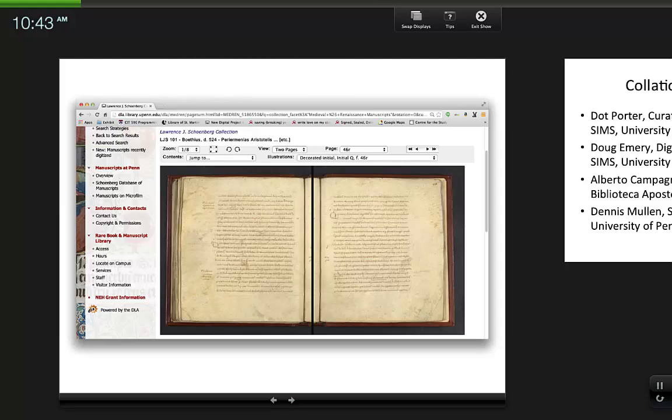You can zoom in and out and look at the text, which is really great if what you're interested in is the text. If you're interested in the book as a physical object, it's not quite as useful. So what I'm doing is I'm trying to think of ways that I can digitize manuscripts, broadly conceived, in ways that make the physicality more apparent when you're looking at a manuscript on a computer.